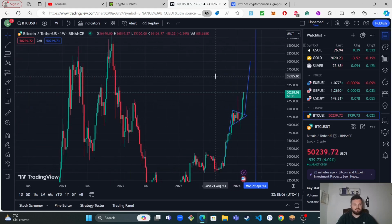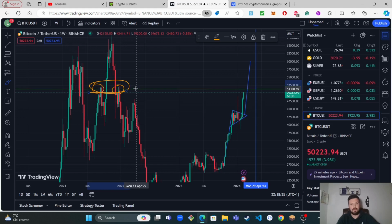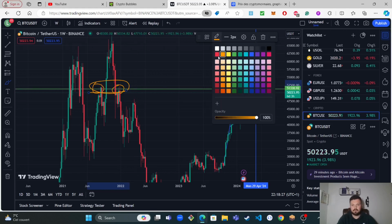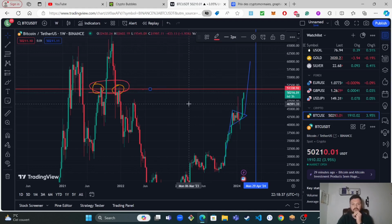If we just scroll out, you can clearly see here we've got resistance here and key resistance here. So around this area, and we are approaching it right now. So that's like 51,000 to 52,000. So let's just put a marker in here, and we'll highlight it in red. There we go. So we're approaching some key resistance.